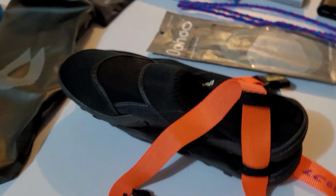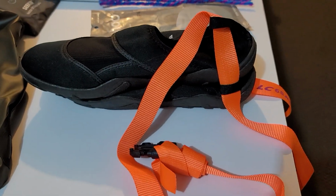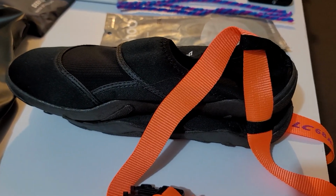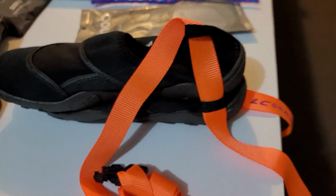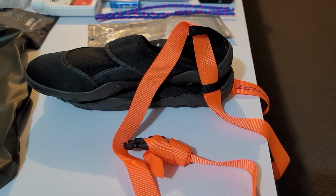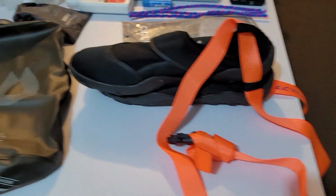Got some reef shoes here for when I'm off the bike. Don't need socks. You can walk over anything. Good in wet conditions, so that's good. I'm going to strap them onto the back of my saddlebag with a luggage strap.